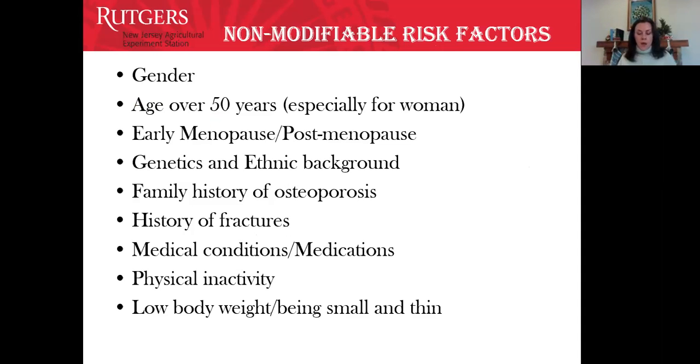What we see here is a list of what are called non-modifiable risk factors. There are risk factors for any disease or any condition, and there are two different categories of risk factors mainly. One category is non-modifiable risk factors, which are the things about you individually that you cannot change, that you have no control over. The modifiable risk factors are the things that you can change, that you have some control over.